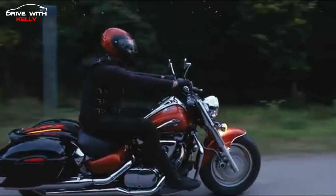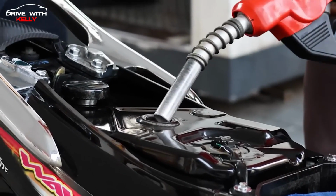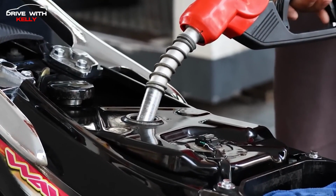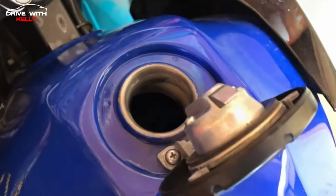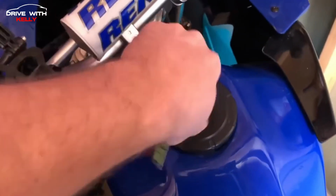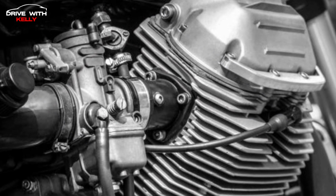The secret is fuel stabilizer. Before you park the bike for the winter, go to the gas station. Fill the tank to the very top. This minimizes the air gap, preventing condensation on the tank walls. Add a high-quality stabilizer like Stabil or Seafoam. Then, this step is key. Run the engine for 10 minutes. You need the treated fuel to flow through the lines and into the injectors or carb bowls.